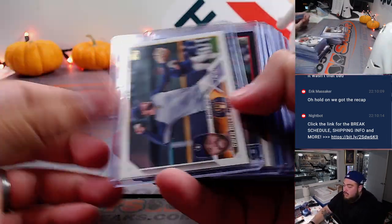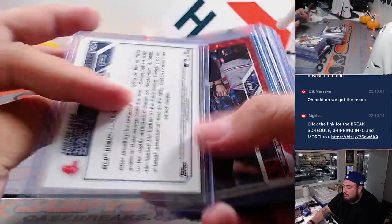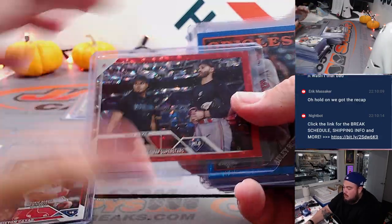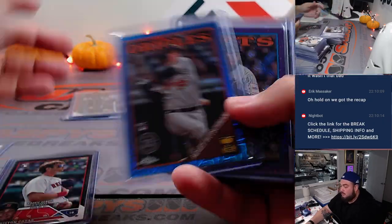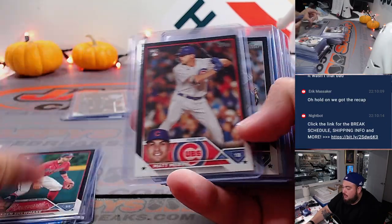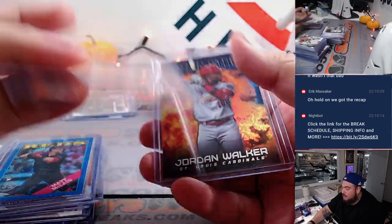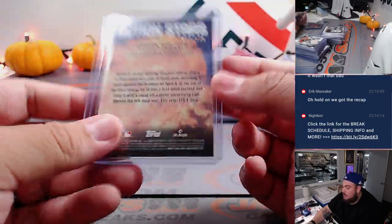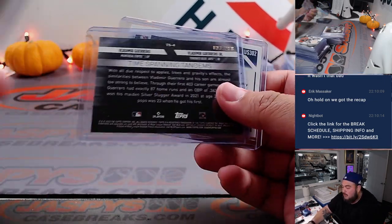Alrighty, guys. So again, obviously we got like a super short print there. Owen Miller. We got Tristan Casas to 72. We got this left or right veteran combos there. Marlins, Luis Arias. Rutschman blue, Kodai Senga purple, Shoemake to 72, Mervis to 72, Vasquez to 72, Neto to 2023, Matt McClain blue to 150, Jose Abreu to 25, Jordan Walker there to 299. These are the left or rights we're going to do, obviously.